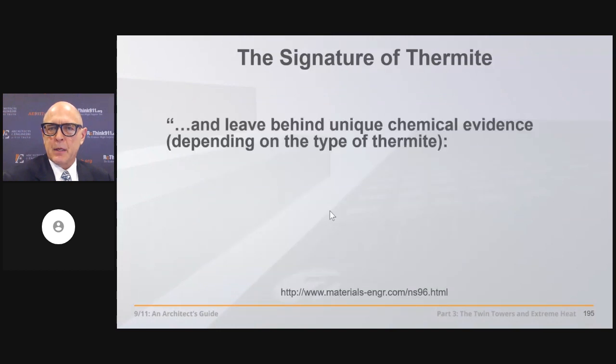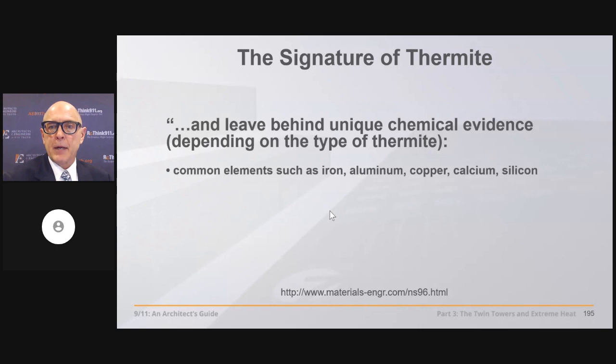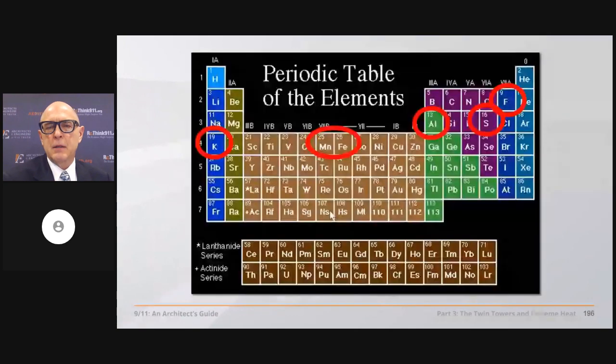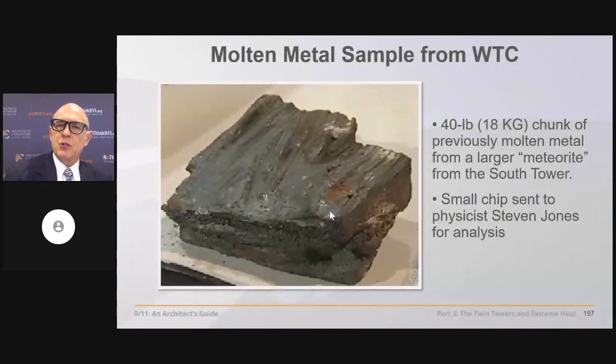Well, the signature of thermite would also leave behind unique chemical evidence, common elements such as iron, aluminum, copper, calcium, silicon. Unusual elements also, such as fluorine and manganese, left behind. Well, altogether, these elements on the periodic table. Well, somebody sent him a piece of this chunk of meteorite, they called it. They lifted these materials up by the ton, several tons, liquid fused molten iron. And a piece of this was sent to Stephen Jones, physicist, for analysis.